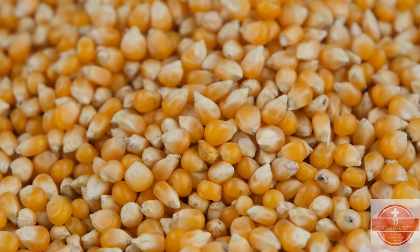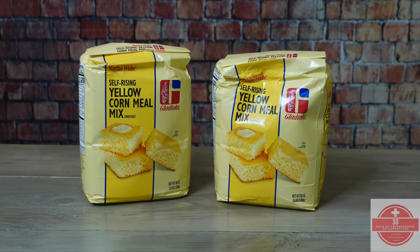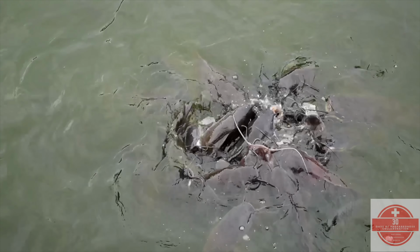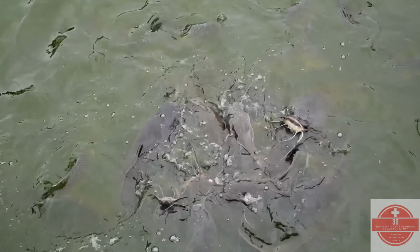And you can store other varieties of corn as well, like popcorn. But if you can't afford a grain mill, then you're going to want to store some cornmeal. This is most commonly used to make things like cornbread, but you can use it for other things like frying fish, and that would be particularly useful if you had a stock pond full of catfish.